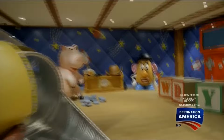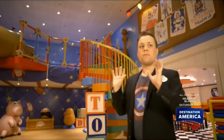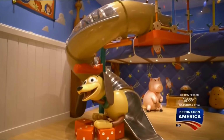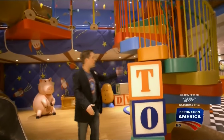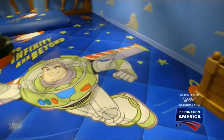So we really wanted to utilize this 2-story volume from the original Disney's Oceaneer Club. And the very first thing that we designed is this slide, which we're calling the Slinky Dog slide. So Slinky's tail is all the way on top of the bed, and then his head's on the bottom. So you have to climb this block staircase right here. So you climb it all the way up to the top of Andy's bed, and on top we have this great bedspread of Buzz Lightyear.